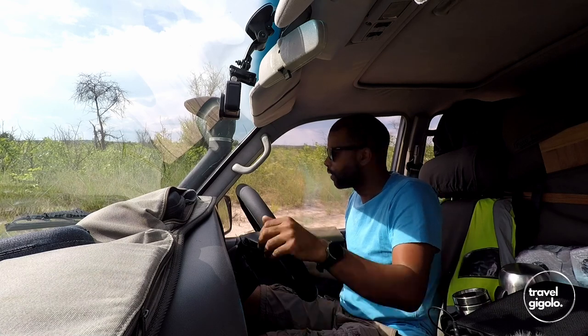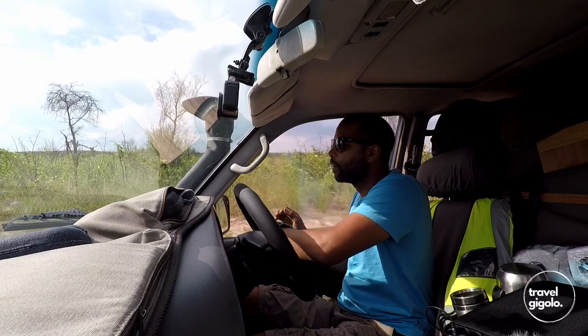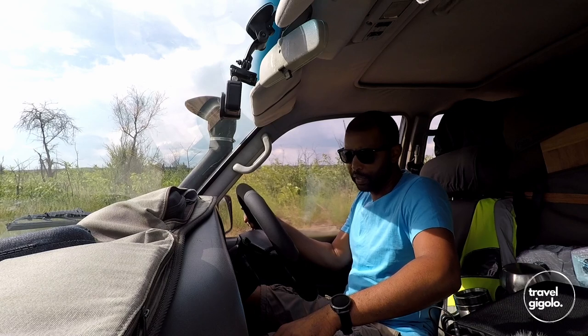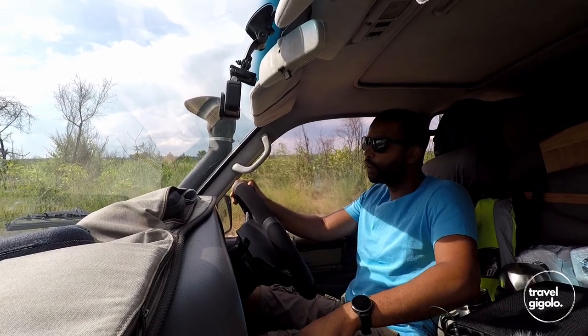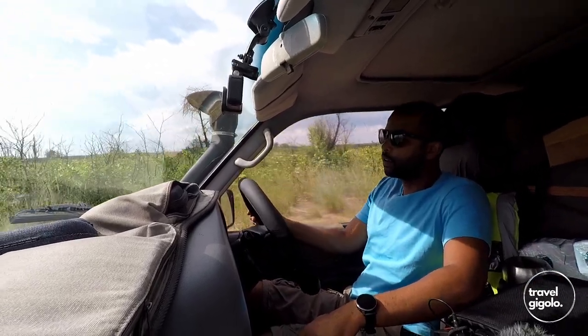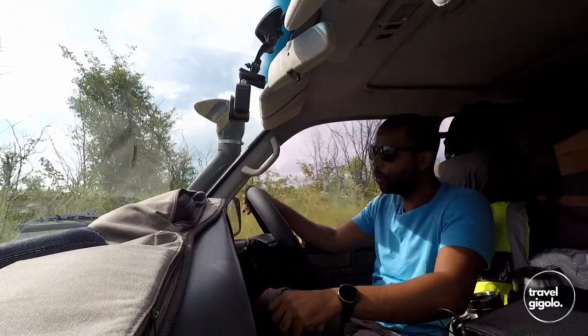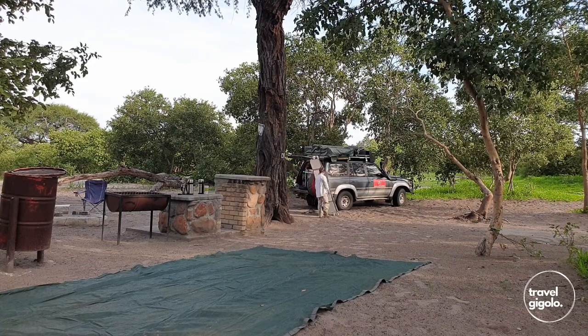We got a little bit stuck just for a second, but fortunately sense prevailed and we stopped the car immediately and engaged diff locks and got out of that, so that worked out quite well. But you definitely need a 4x4 to do this route. So eventually got to camp relatively early in respect of the gate times.